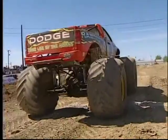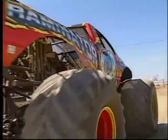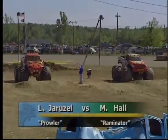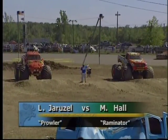And just like that, you are riding on board with the Prowler, Larry Jaruzel at the controls. And there is the Raminator. Mark Hall, you see that he stays in the truck while the crew works on it. They're muddy, they're a mess, but they are going to be quick.